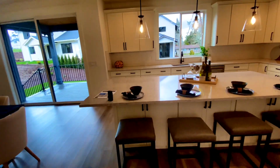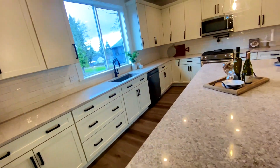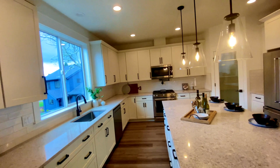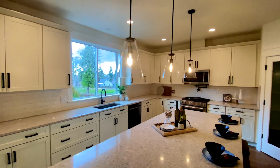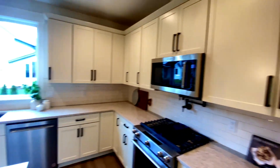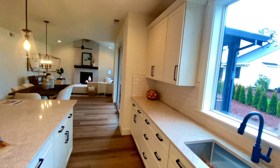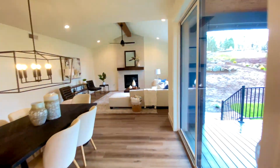Beautiful island, massive. These are quartz countertops. And if you want to know more about this home in regards to the price, I'll tell you at the very end of the video. I want you to go through this video with me and guess what this home is for sale at. Here in South Salem, Oregon, new construction community, and it's 2,200 square feet, 3-bed, 3-bath, 3-car garage.